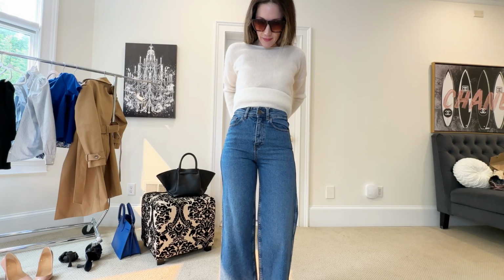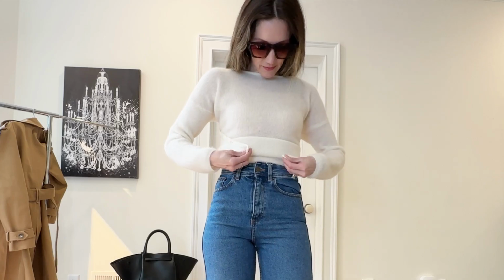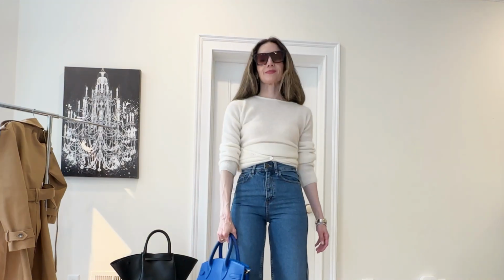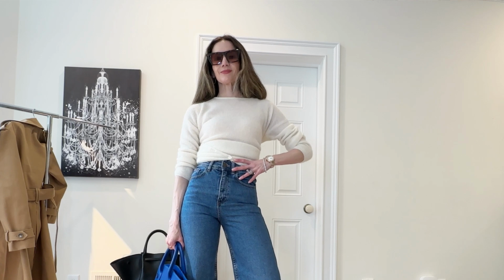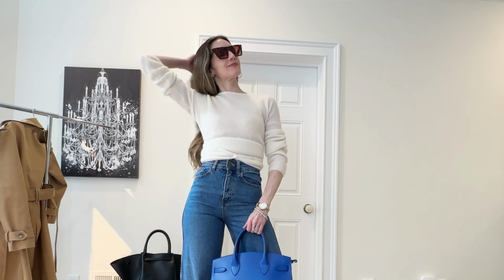So if you're not into the stripes like I am at the moment, then they have really beautiful neutral colors and also pops of color as well. And what I really love about the cardigan is that it's really thin, so you can wear it in many different ways. You can even tuck it, but the warmth level is definitely one of the highest of all of my cardigans.